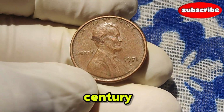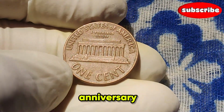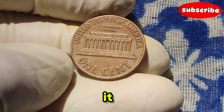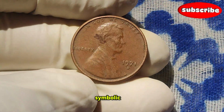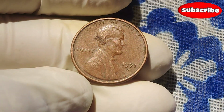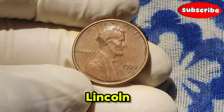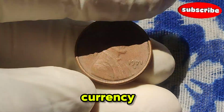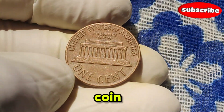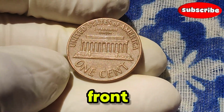The United States 1-cent coin featuring the portrait of Abraham Lincoln has been part of American history for more than a century. The design first appeared in 1909 to honor the 100th anniversary of Lincoln's birth, making it the first regular United States coin to feature a real historical figure rather than a symbolic Liberty figure. The design was created by sculptor Victor David Brenner, whose portrait of Lincoln on the obverse quickly became one of the most recognizable images in American currency. For decades the coin evolved through different reverse designs while keeping the famous Lincoln portrait on the front.